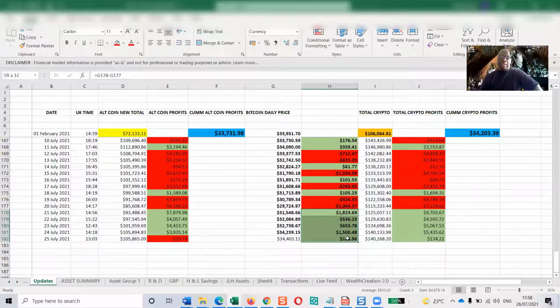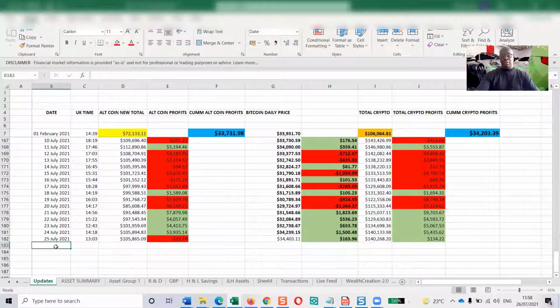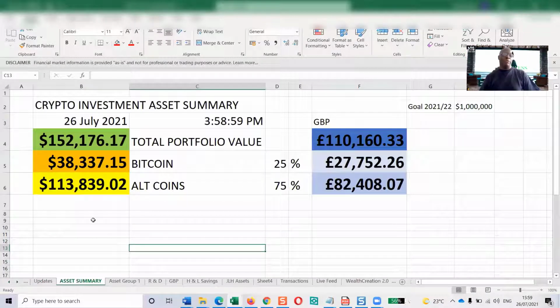Both Bitcoin and the general portfolio had a slight dip yesterday, just by $29, but we'll see where we are today. Today is the 26th of July, 2021, and this is the page I get the figures from.